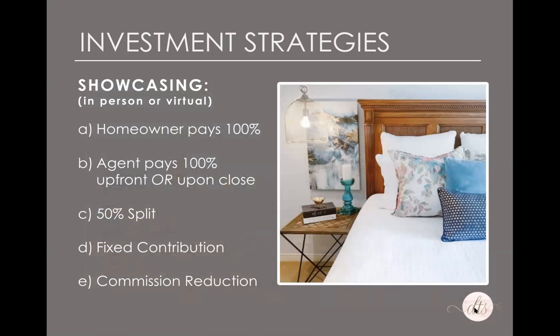And the showcasing, whether it's in person or virtual, this is what showcasing refers to: staging. In some cases, the homeowner pays 100%. Some cases, the agent pays 100% upfront or on close. We've seen a 50-50 split. We've seen a fixed contribution. For instance, an agent may say, I'm going to cover $1,500 of the stage, and then you pay the rest, homeowner. And then we've also seen a commission reduction. So all kinds of different strategies that can be used.